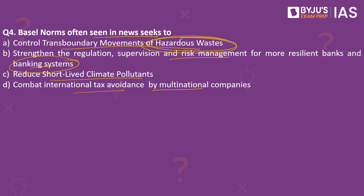So the Basel Convention will primarily control transboundary movement of hazardous waste, and also remember, it does not address the movement of radioactive waste. This particular point is very important from the preliminary examination point of view. Next, what we look at is the Basel norms. What are Basel norms? Basel is a city in Switzerland.